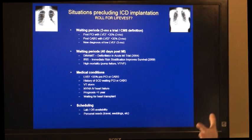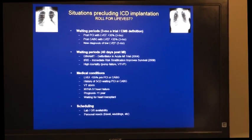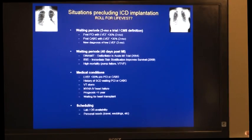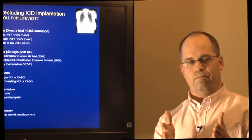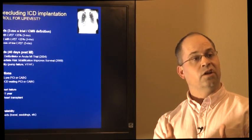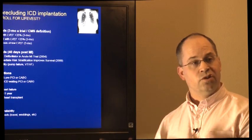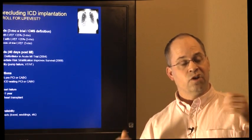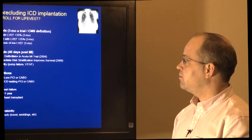And those guidelines are embedded in our culture now, but they're somewhat artificial in their origin. And we have to think that during those periods, the person continues to be at high risk for a sudden cardiac death event and really does deserve protection, and that's where the LifeVest can have a special role. If the ejection fraction recovers, you take it back, send it back to the company. If the ejection fraction does not recover, the LifeVest is exchanged for an implantable device.